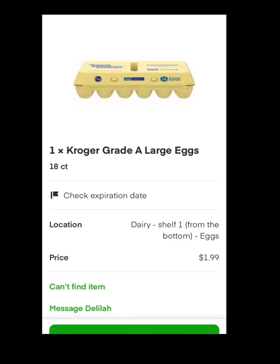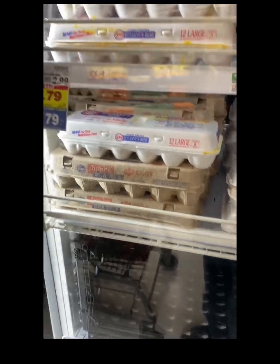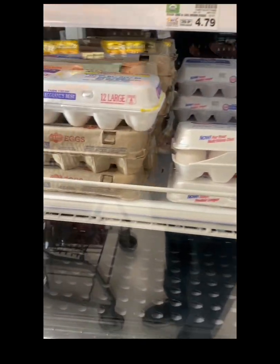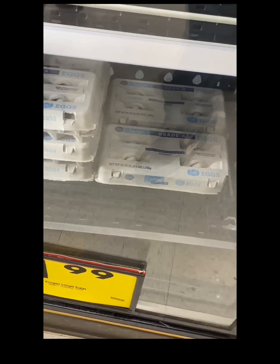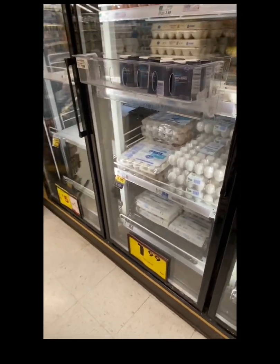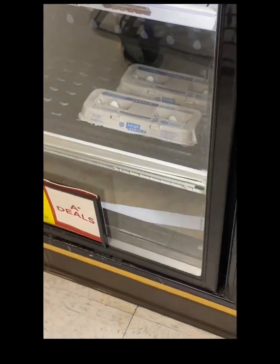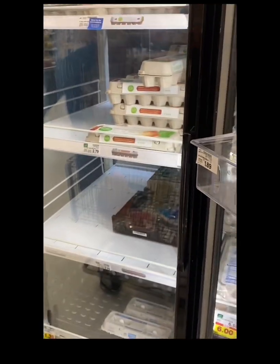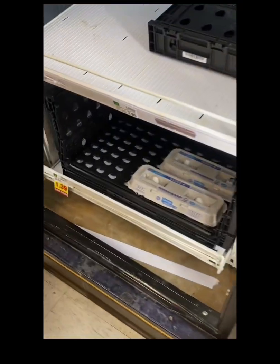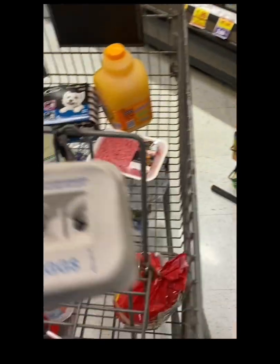Now I'm gonna get a dozen of the Kroger Grade A large eggs. Okay, so I see that they have the Eggland's Best eggs, the white and the brown ones, but I don't need those eggs. So I look down below and I see that they have the dozen and a half of the Kroger Grade A large eggs, but I don't need those. So I'm still looking for the 1 dozen Grade A large eggs. So I look over there and there it is. A dozen of the Grade A large eggs. Bingo. So I'm gonna open up, grab it, and put it into the basket because that is the correct one.